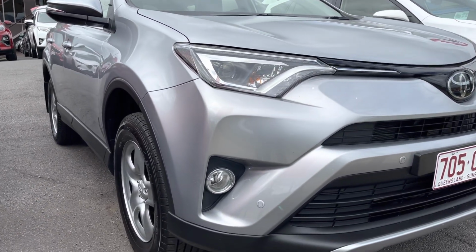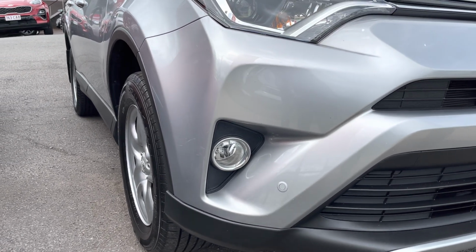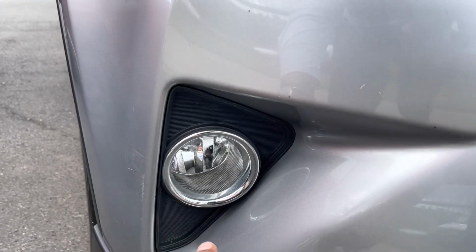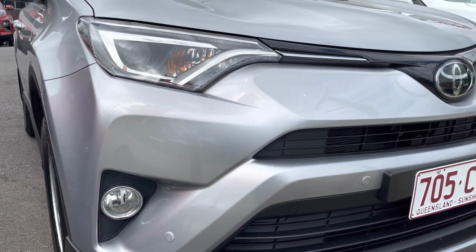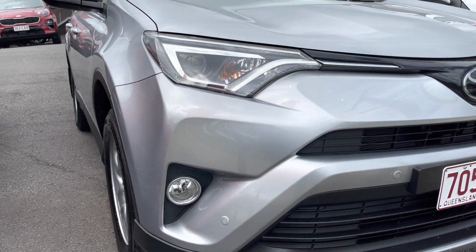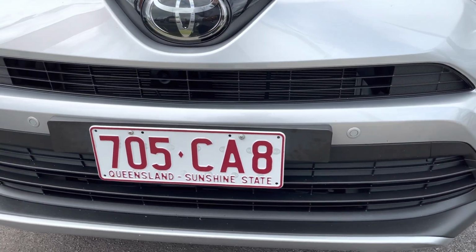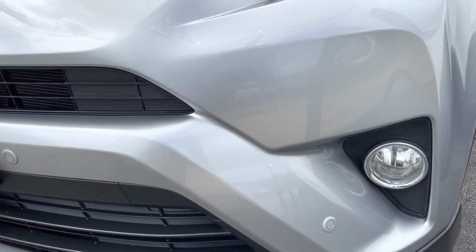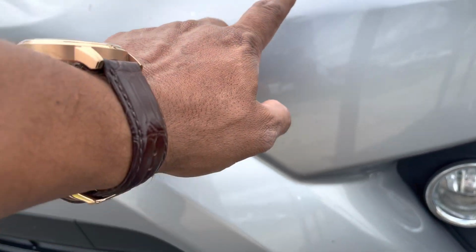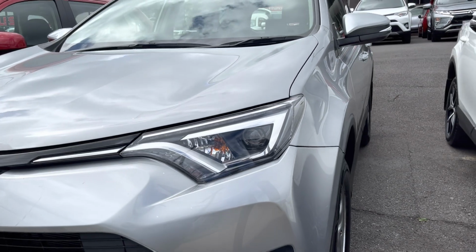So as you can see on the front bar, I'm just going to go down. You can see that this GX has a set of fog lights, and front sensors as well. There are about 4 of them on the front bar. I'm going to work my way across the front bar, down the bottom. There are a couple of little stone chips on it. 1, 2, 3 there. As you can see, we have already brush touched them.